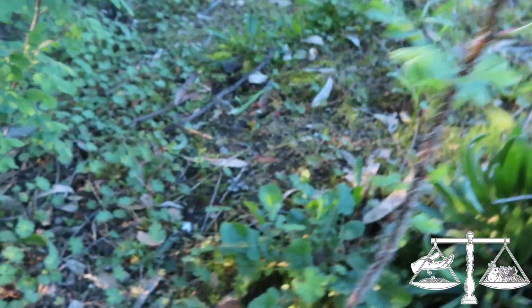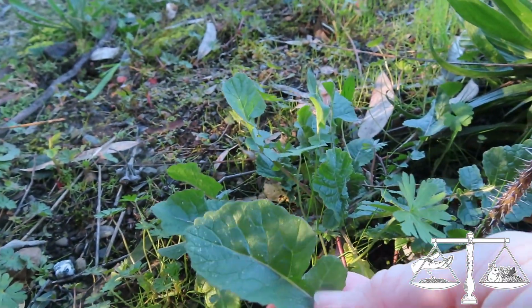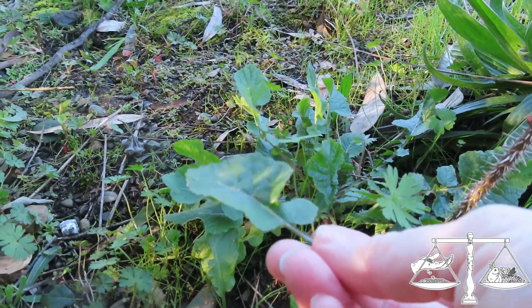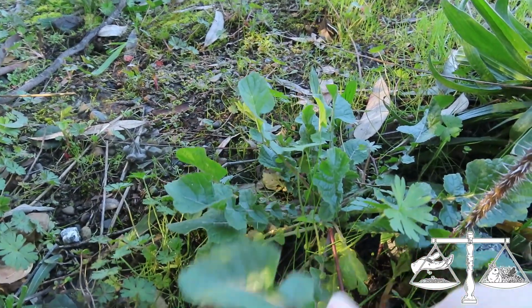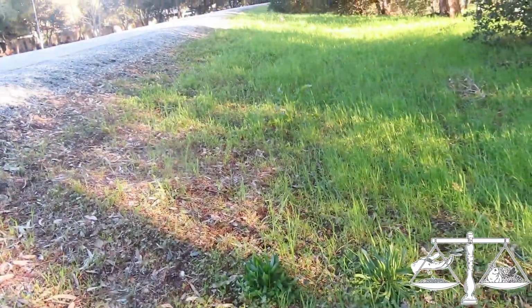There's more plantain. And right here, this is a radish. So we can eat the wild radish, we can eat the leaves, and the pods are good. It's particularly good. We're going to pan over here, and we have more good stuff.